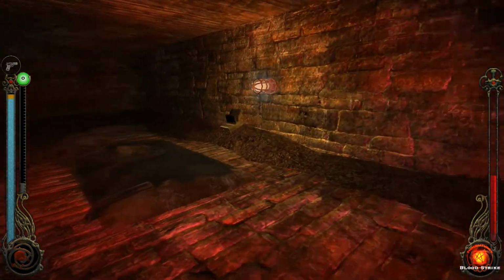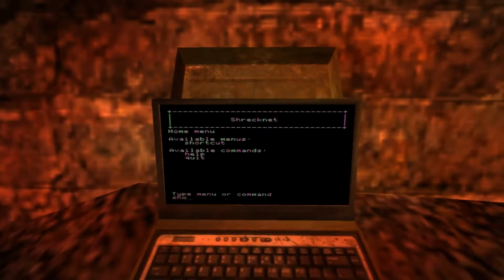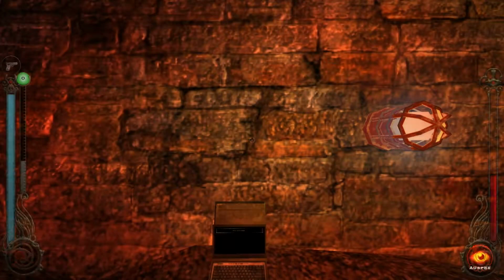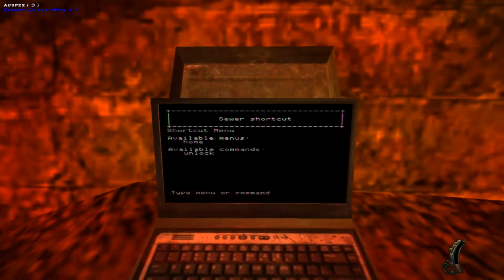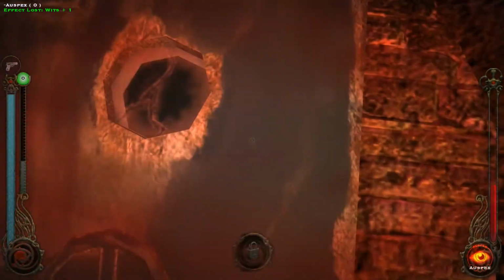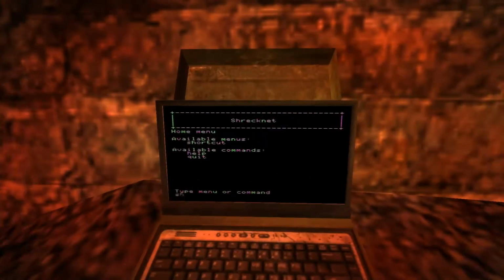Alright, this is where we're going to go. Here is the shortcut. You do have to actually hack this thing. It's not an automatic thing that you can do. I don't know. See, hacking skill 4 isn't even enough to get there, but hacking skill 6 is. Alright, shortcut enabled. Is there anything else in this computer? No. Alright, so shortcut it is. Hey, I unlocked that. No, maybe I didn't. I have to actually type the unlock command. There we go.